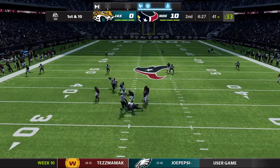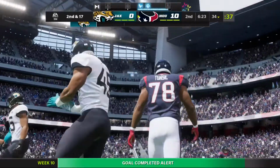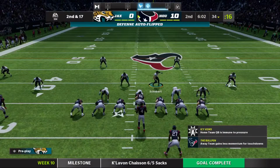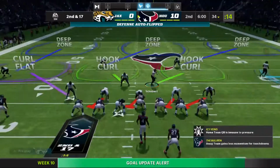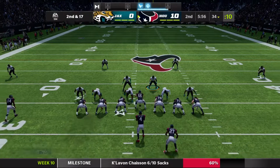Or does he find a... And the Jags get to him as down he goes. K'Lavon Chaisson in there to get him, and that is sack number 6 now for him on the year. Now following the sack, they'll look to make amends on a 2nd down and 17.